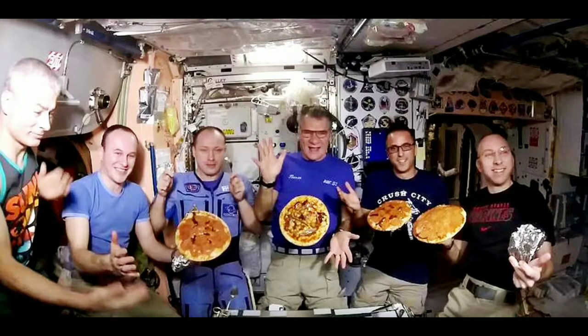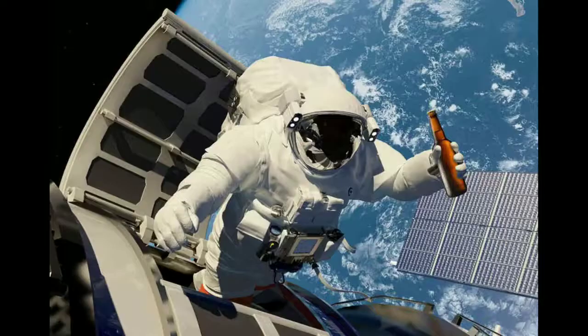That doesn't mean you can't have some good food. Like here on the ISS, they had a pizza and beer party. There was no beer. Just leave the beer out of it. Okay.